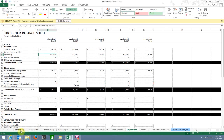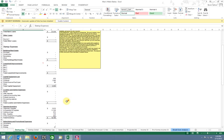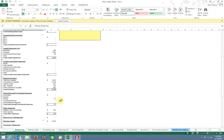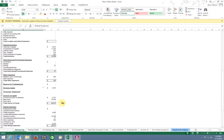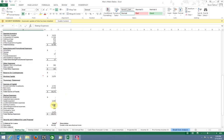I'm going to go back. Your inventory, I just want to check something. So, okay, you got a business loan, you're buying supplies, AI equipment, and so on. Okay, so your inventory is your veterinary supplies, your AI equipment and supplies, your clothing and gear, and so on. Okay, so you're not actually doing mama cows in or anything. It looks like you're just purchasing. You're going to go out and do AIing, is my guess. So your opening inventory is that stuff there.